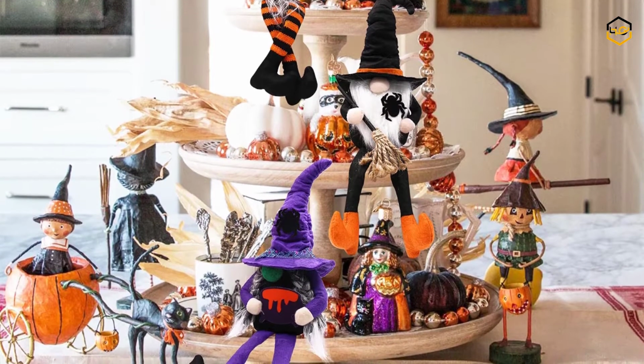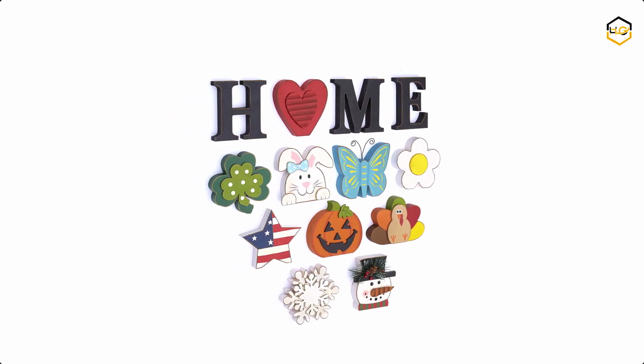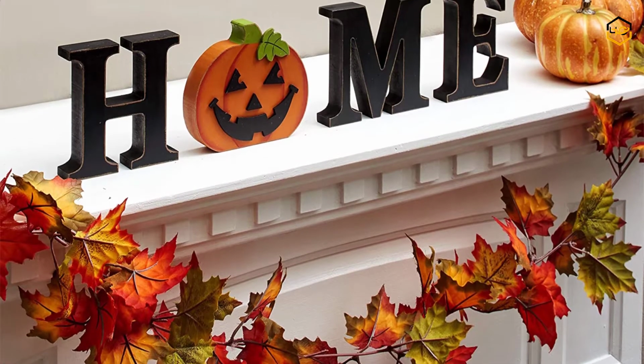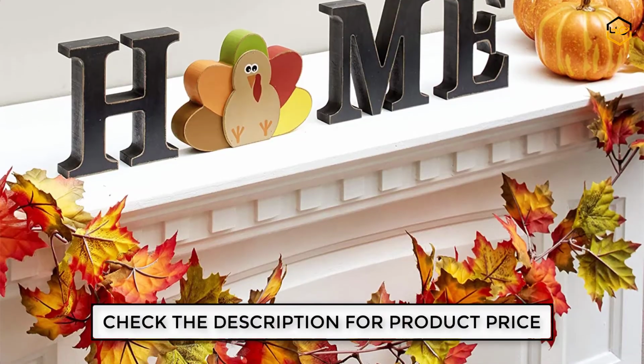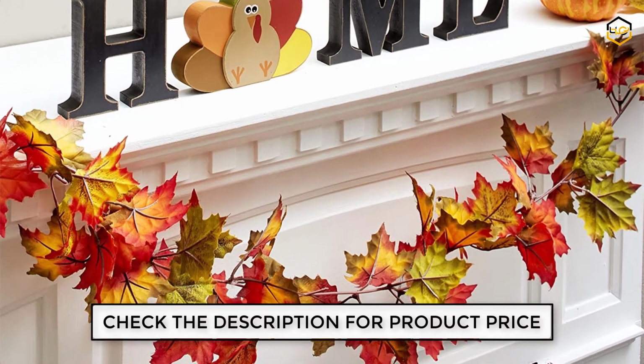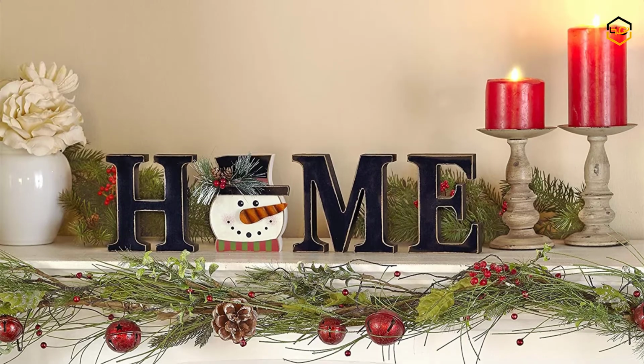Ranking at number 5 we have the Lakeside wooden decorative home. You can celebrate the time of year in a unique and decorative way. That's calm with the interchangeable sentiment or icon set. You can place the pieces next to each other to spell out home, with the O replaced by one of the 10 icons representing the seasons.